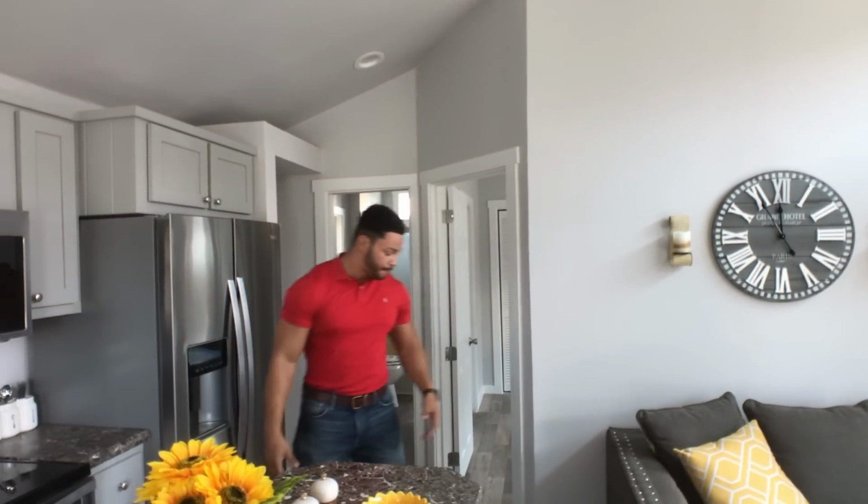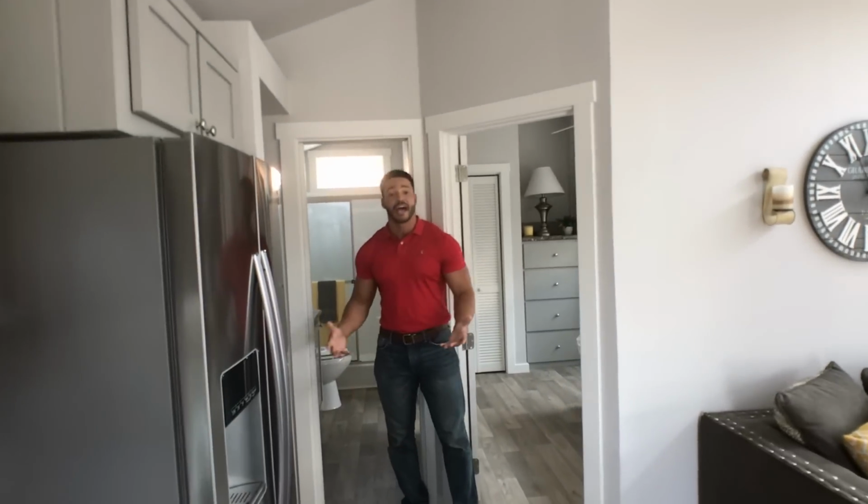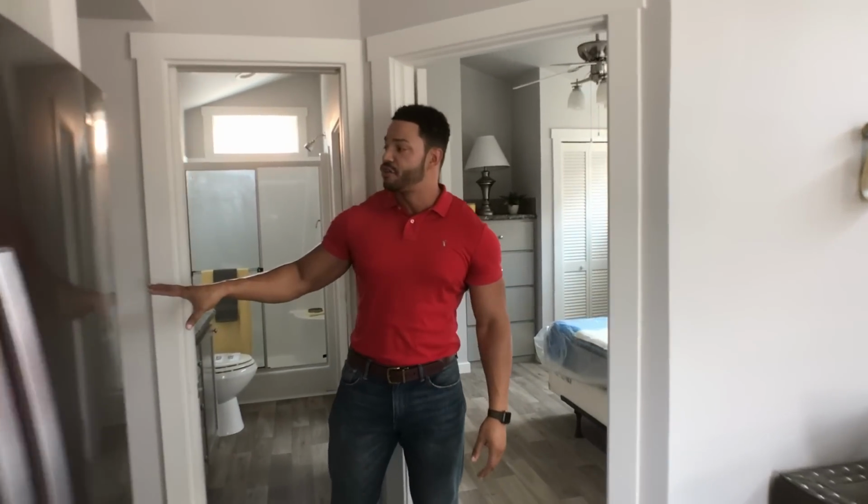This is a great area to do so. And you see right here that it flows perfectly through where you have a nice washer and dryer connection over here to the side. You can do the stackables right there. And what's most important about this home is the size of the bedroom. Guys, the bedroom is where you want to be in this home.